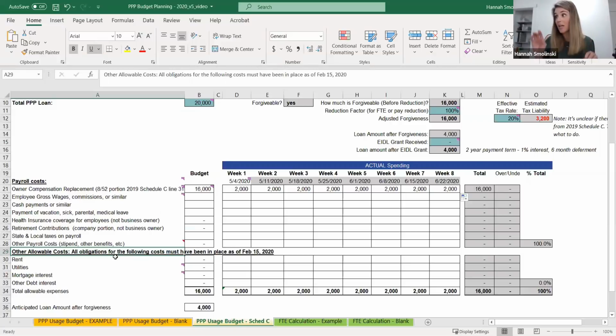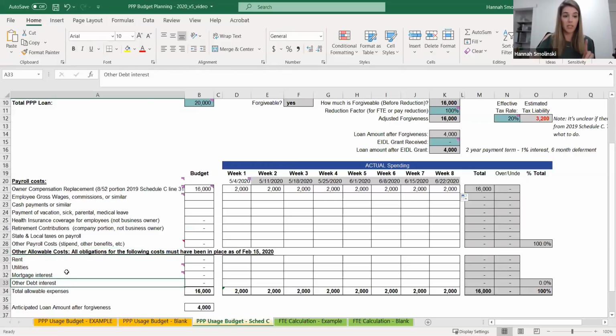That is very key. That is said multiple times when you're reading through this interim rule. It is very, very clear that these need to be business expenses that you would actually put on a Schedule C form, okay? Same with other debt interest. All of these allowable business interests, even if you work out of your house, need to be legitimate business expenses. This is not the time to try to move expenses over to the business. I promise you that will not go well for you. That's not the intention of this act, okay?